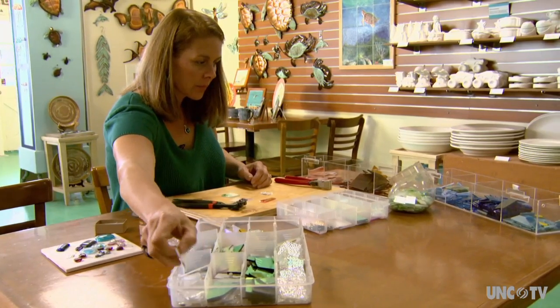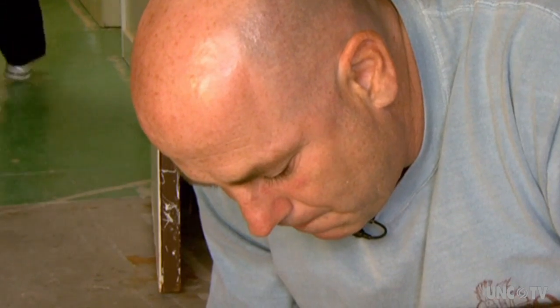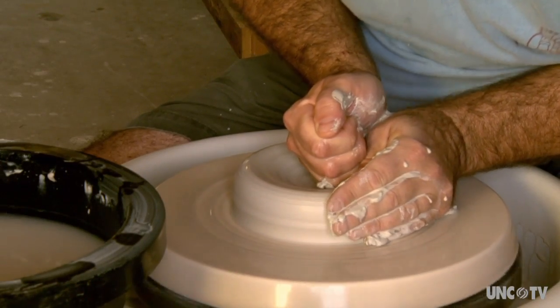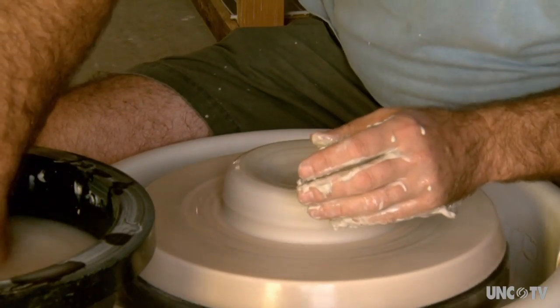I've been doing it for about 9 years, and I just took to it pretty easily. It's relaxing, and it's cool to be able to create something with your hands almost instantaneously.